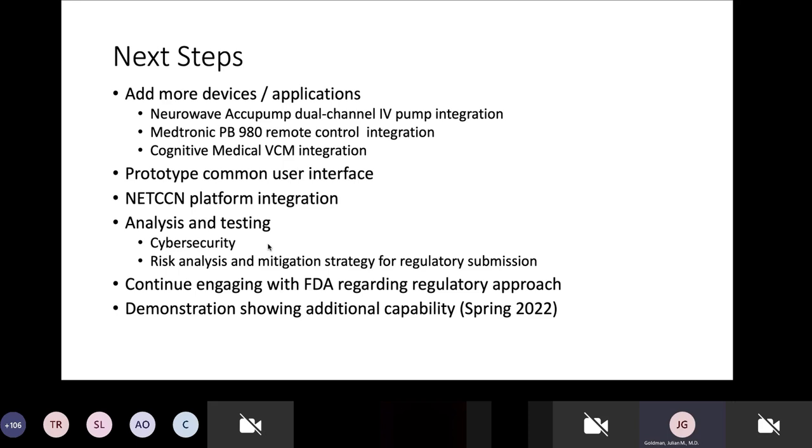We saw a standalone capability today that's still not yet a product. Also Cognitive Medical has a clinical user interface that allows patient management, and that's also being integrated for reading patient and device data remotely and controlling the devices as well. So that will control the NeuroWave pump as well as the Thornhill ventilator. We're also working on prototyping requirements for common user interfaces. What are the minimum levels of control needed? How should that operate? And what does the risk management look like to ensure safe remote control?